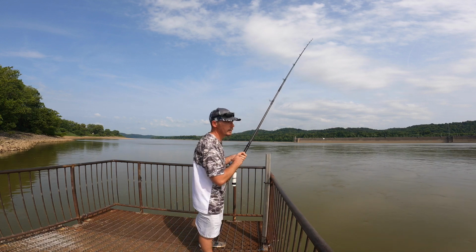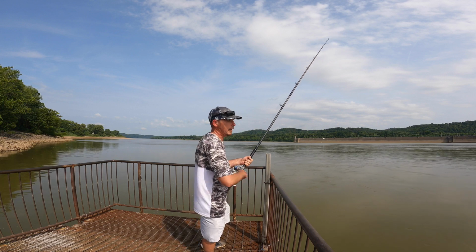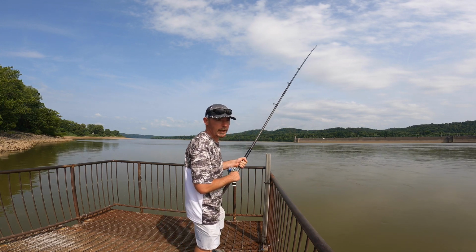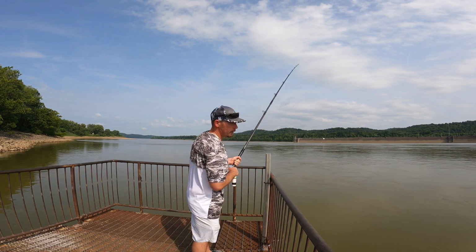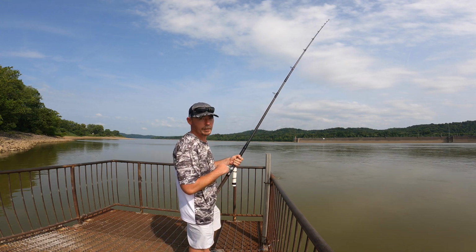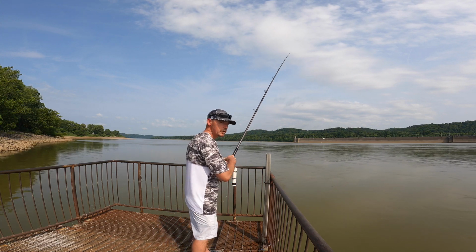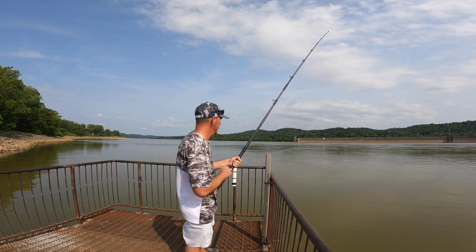Periodically when I'm doing this, after every other fish or so, I will check that line, especially with it being braid, because even a catfish tail will wear that out a little bit. So I always check that knot, check my leader for any cuts.